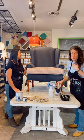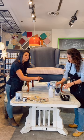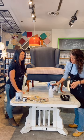And Annie Sloan's chalk paint gave it new life. So, okay. Stirring is your friend, you guys. Stir, stir, stir. Yeah. So you're going to pick your color.